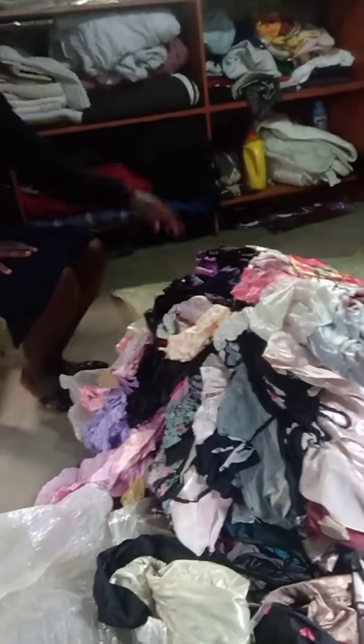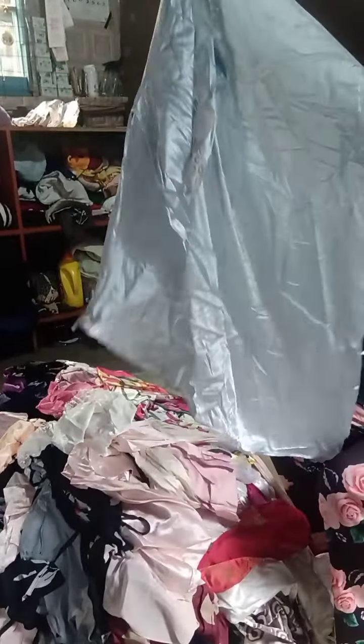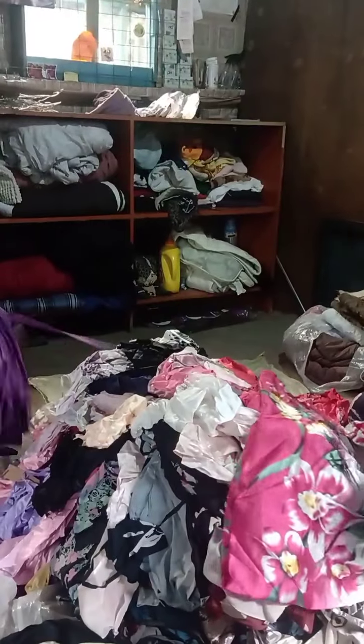What I liked about this bell, it had matchy night dresses, the shorts with the shirts, the dresses with the robes, the trousers with the shirts. And it also produces some type of silk tops, which were very good quality.